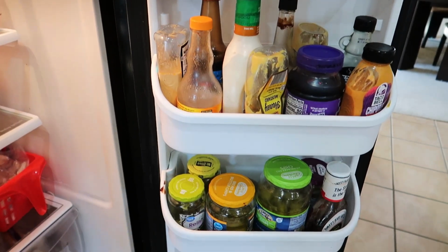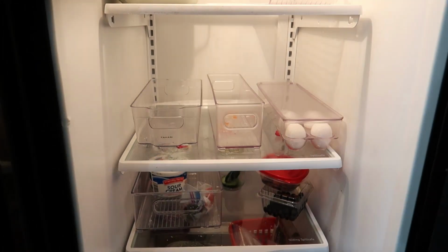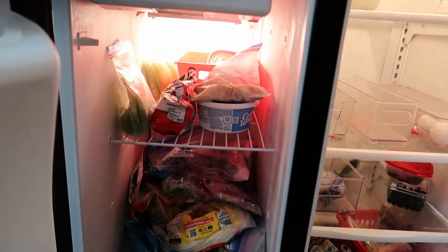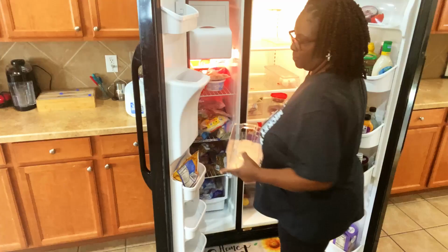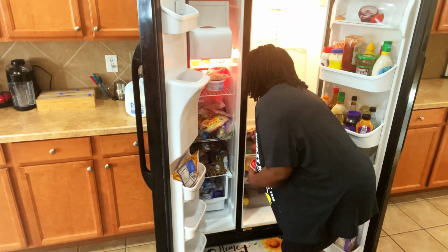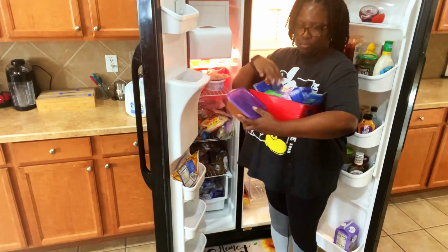Before we start cleaning and organizing, let me give you a preview of how my refrigerator looks. It's pretty empty right now, and that's because we did a no spend challenge for 1 week. And whenever I go out of town on the weekends, I don't grocery shop until the following week. So we create meals with the food that we already have on hand. Once I finish cleaning and organizing this fridge, you can best believe I'm going to head out to the grocery store and stock up on groceries.